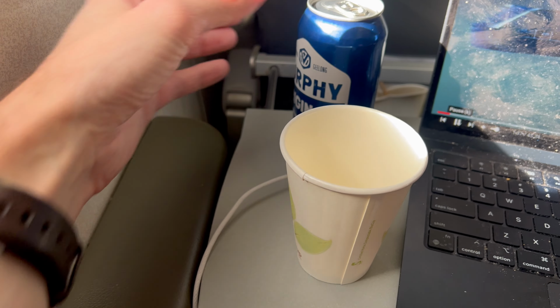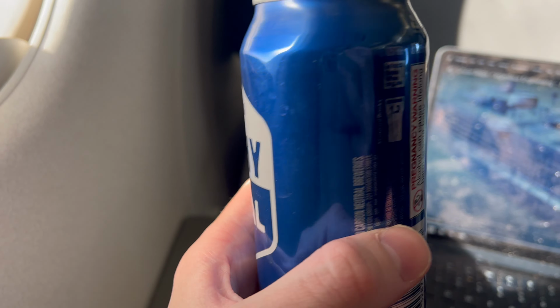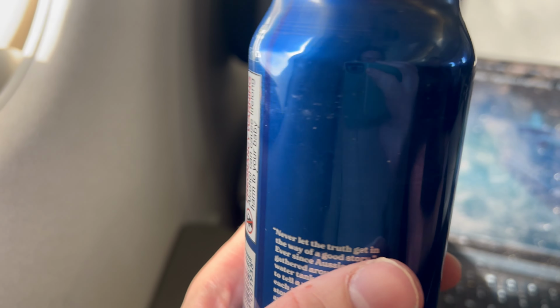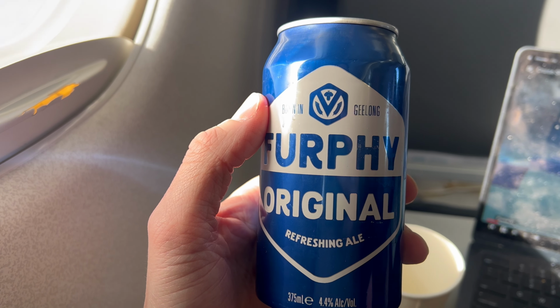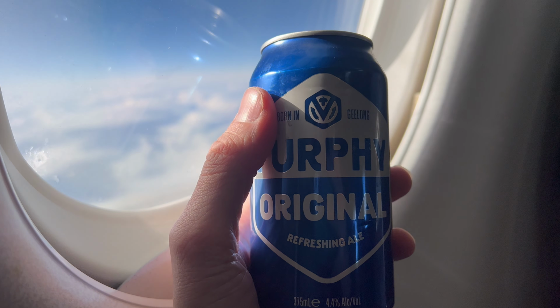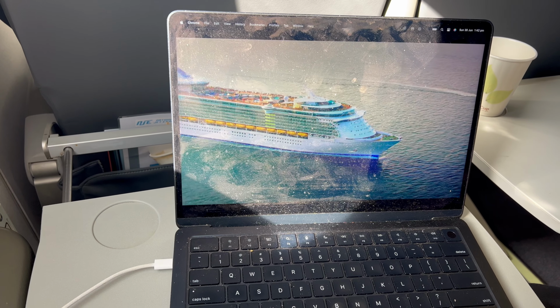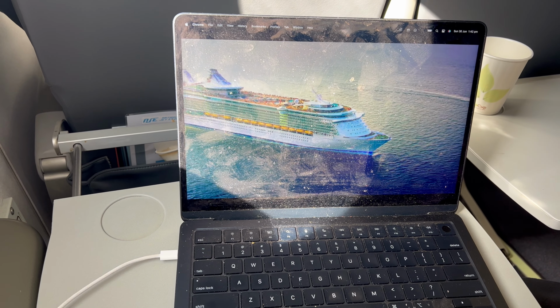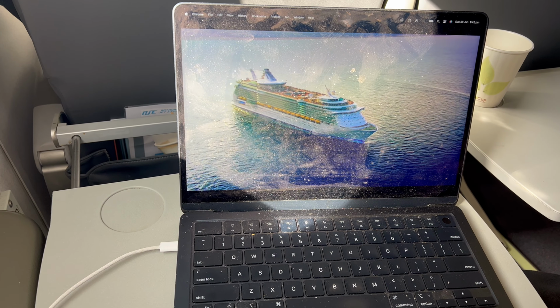Now that we're back at our seat, let's enjoy an in-flight refreshment, shall we? REX do have available for purchase soft drinks, beer and wine. No physical menu available on the NJE flight today. I just picked up a Furphy beer, which I thought was a very reasonable $8. Probably $3 to $4 cheaper than beers on a Jetstar or Virgin Australia, so hard to complain.